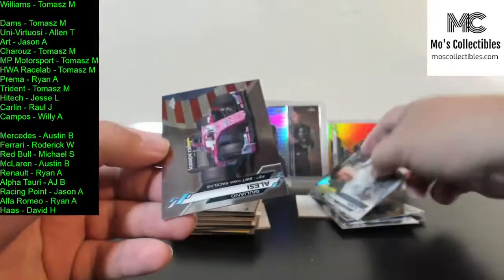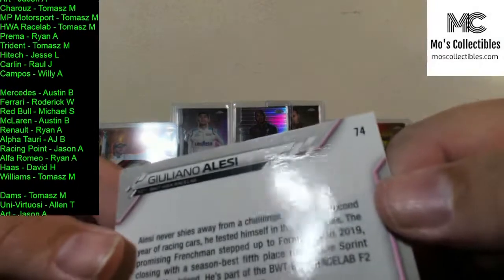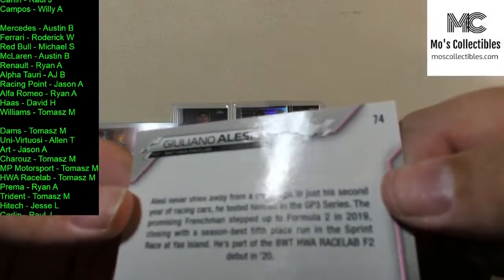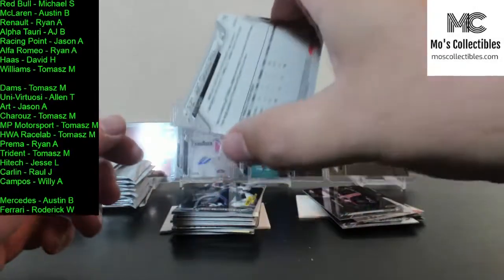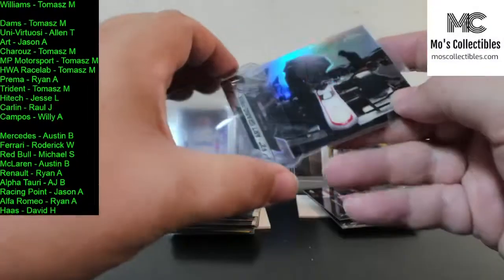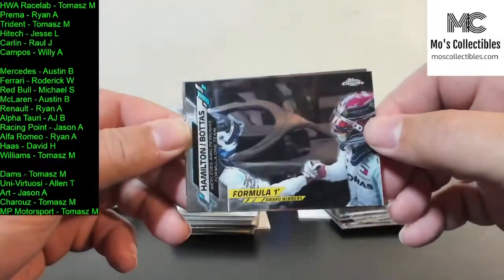With DAMS on the team car. Alex Albon and Alesi, with a nice crease along the top. Enough that I could feel it with my finger. Don't really know what the hell would have caused that. ART Grand Prix refractor. Hamilton and Bottas award winners.